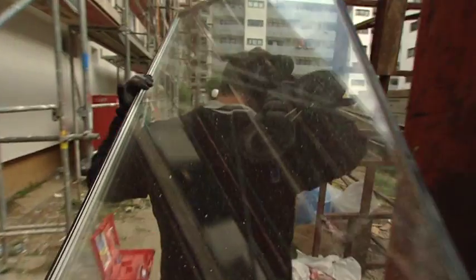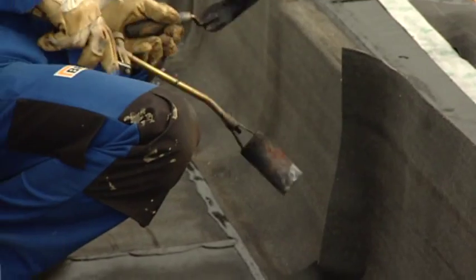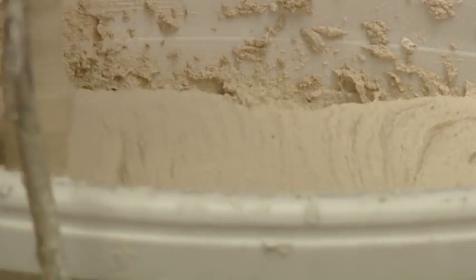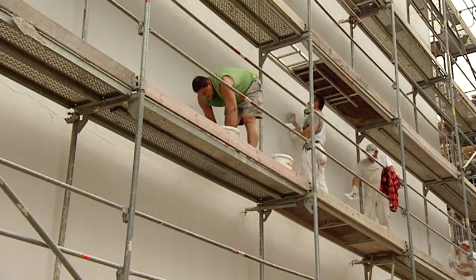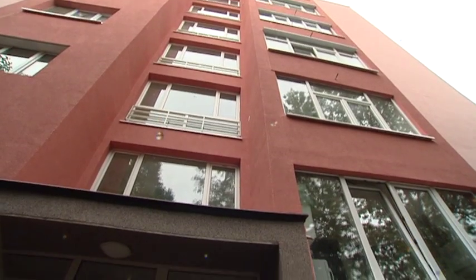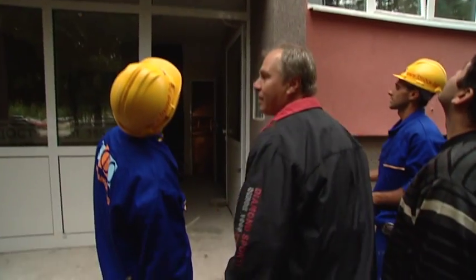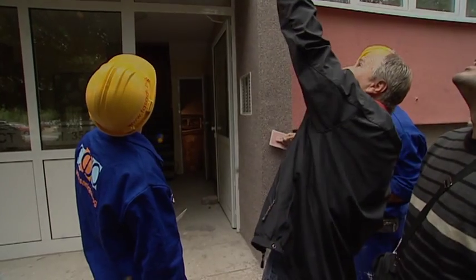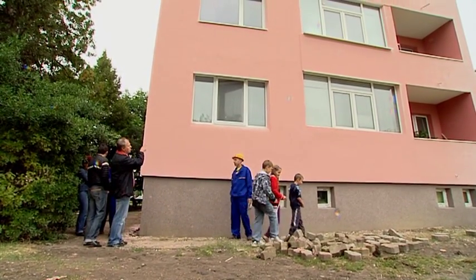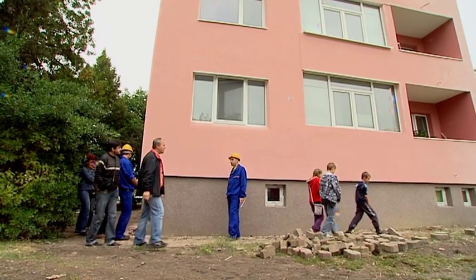By insulating walls and ceilings, replacing old windows and doors, and upgrading heating systems, buildings can be made much more energy efficient. It's a process known as retrofitting. Each family in Nikolai's block paid $4,000 for the renovations. But with energy bills cut by as much as 50%, the money can be recouped in less than 2 years.